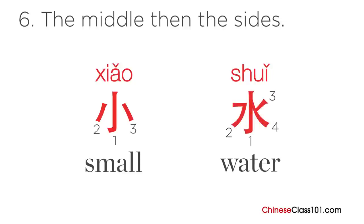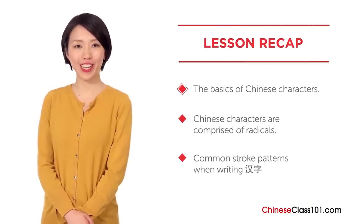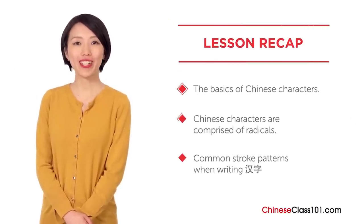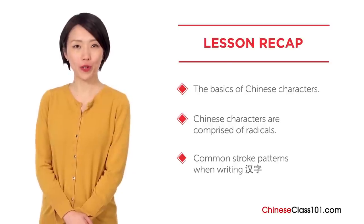Okay, let's wrap up this lesson by recapping what we've learned. In this lesson, we introduced you to the basics of Chinese characters. You also learned that Chinese characters are comprised of radicals. Finally, you learned some of the most common stroke patterns when writing Hanzi.